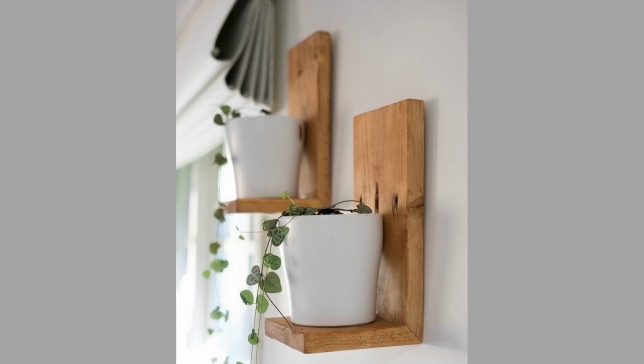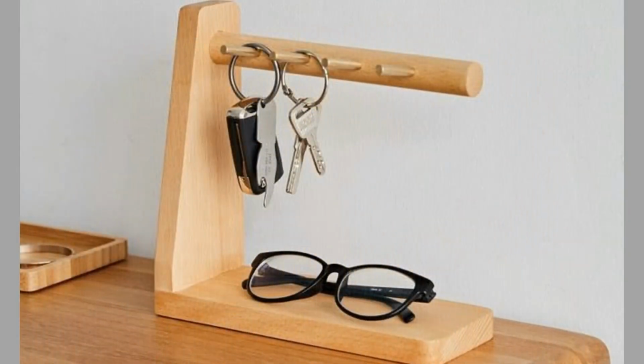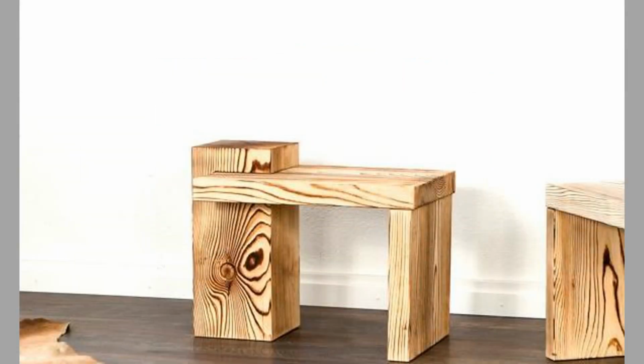The market for small wooden crafts is thriving, driven by a growing consumer desire for unique, handcrafted items that reflect individuality and style. Many modern homeowners seek decor that not only serves a purpose, but also adds character to their living spaces. By creating small, eye-catching pieces, artisans can tap into this demand, offering products that resonate with consumers looking to personalize their homes.